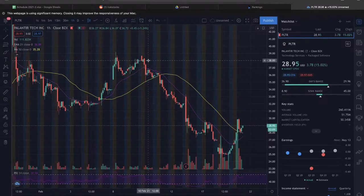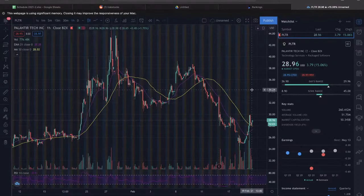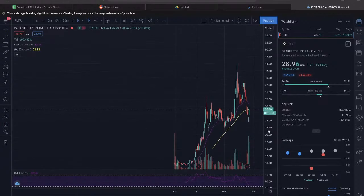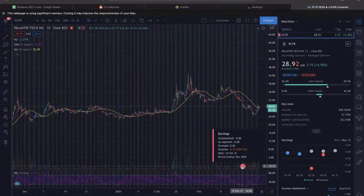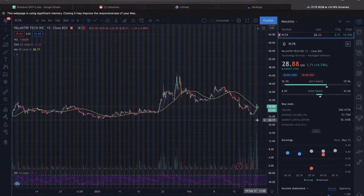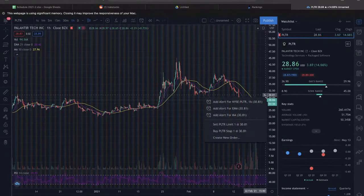This one is Palantir Technology, ticker symbol PLTR. Okay, let's look at it on a daily. So it's got a nice uptrend, a bit of a correction following the earnings, which was a couple of days ago. The earnings were not that good, hence the sell-off, and I believe this company is going through a lockup expiration period that should end today if I'm not mistaken.